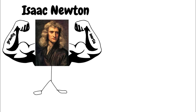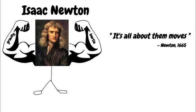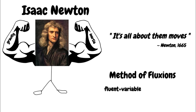Newton was a physics buff. His calculus was defined out of necessity to lay the foundations of gravitation and the laws of motion. So it's no surprise that he thought of calculus in terms of motion and called his calculus the method of fluxions. A variable of interest was called a fluent, and its velocity was called a fluxion.